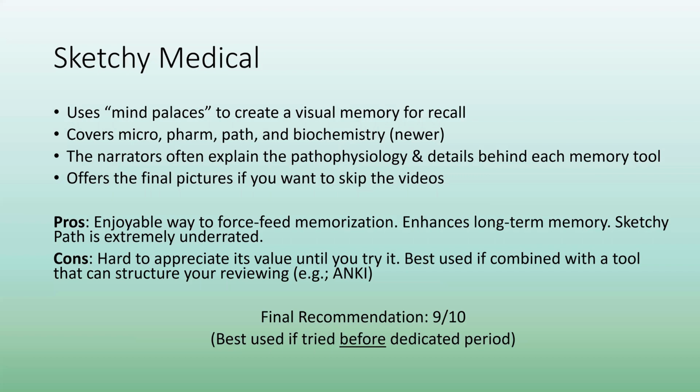So the final score I'd give Sketchy is 9 out of 10. I think what's daunting is when you start dedicated and you haven't ever used it. So I think that if you try it and get at least a baseline and cover as much of the material as you can before you start dedicated, then you can use something like Anki or just go through the videos systematically on your own. You can re-review it and cover each concept again, but you already have the videos down as you're doing your practice questions.